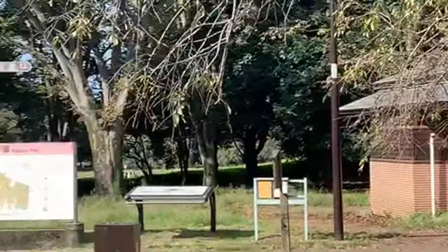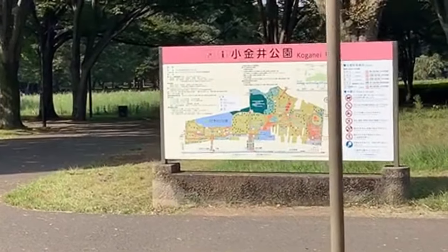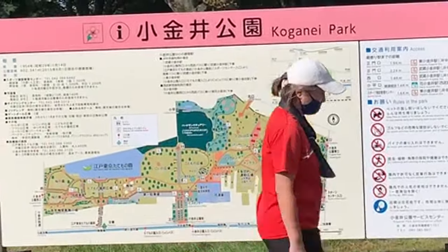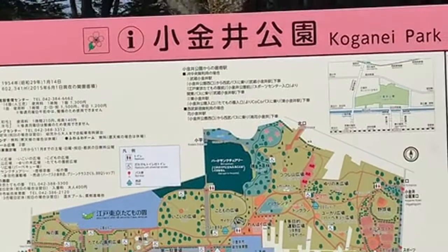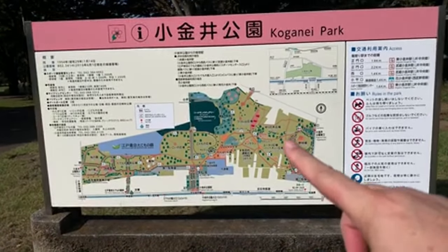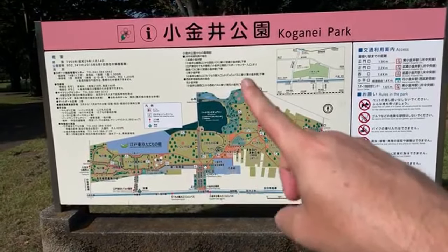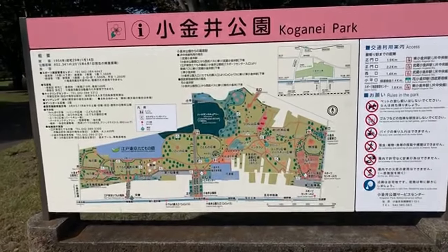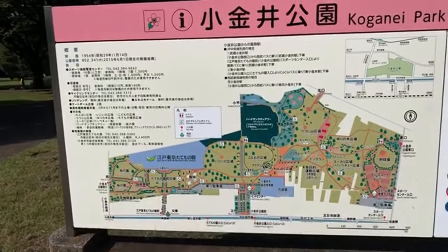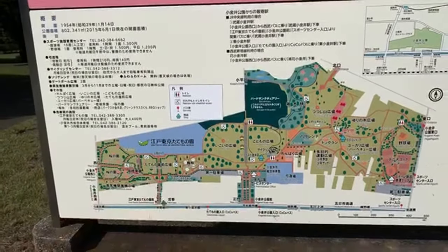Okay, I guess I didn't go back far enough, because here's the map. I think the dark green area is the open air Edo Museum. So I was going down into this area here, trying to go up in here, but I wanted to go up into, oh, they got a bird sanctuary. No, thank you. Open air Edo Museum is right here. But where am I? Oh my God, I am just right here. So I gotta go all the way over here.